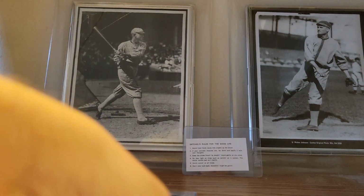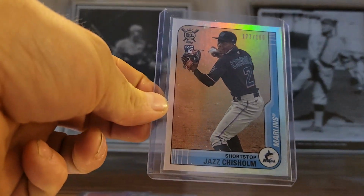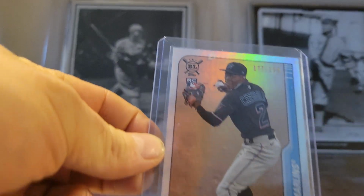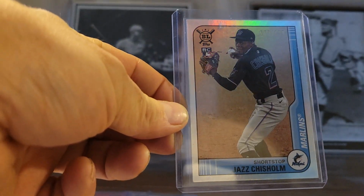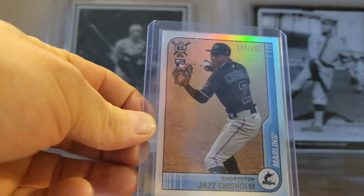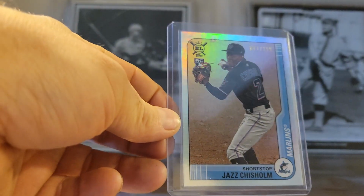Speaking of Marlins, I like this guy's fun and potential. Here's Jazz Chisholm, 2021 Topps Big League Rainbow Parallel rookie card, numbered to 199. It's a cool card, nice rainbow. I like the Topps Big League Rainbows. They were numbered to 100, but last year's set, when it was released, they jumped up to 199, still a really low print number.